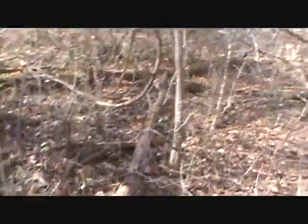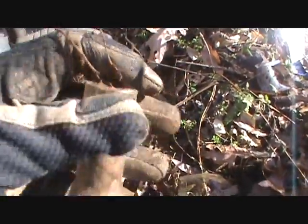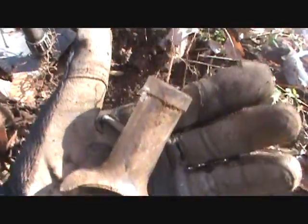Got my probe. And then, I just scraped out a cork top. So, that's nice. Nice old cork top bottle. I just gotta find a complete one.